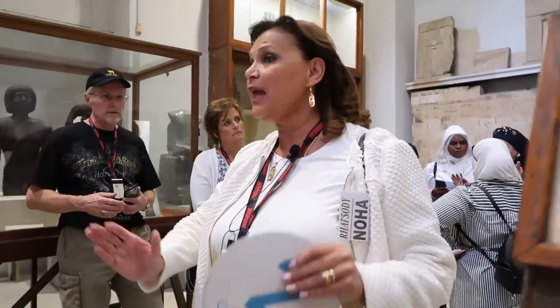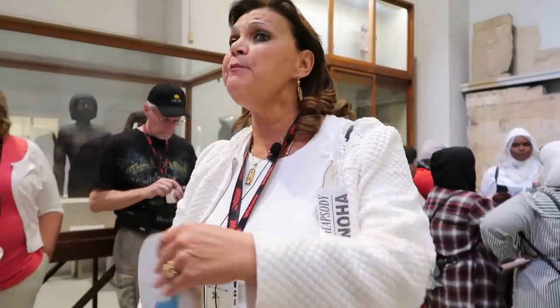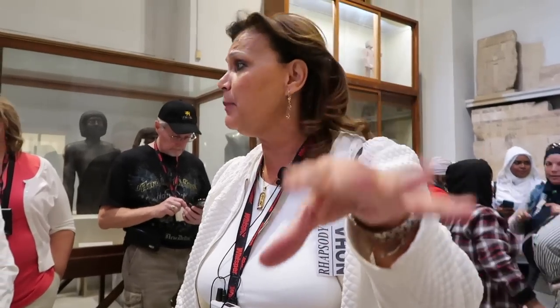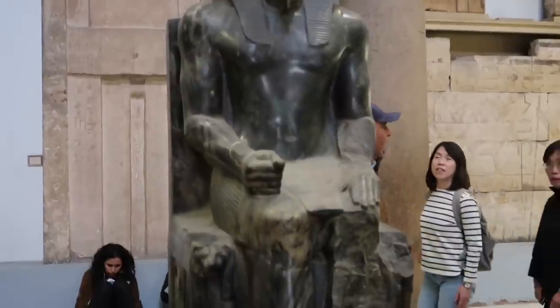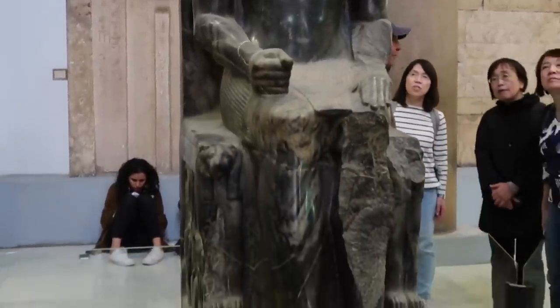Remember that temple I took you to for the mummification, next to the Sphinx? Mm-hmm. Remember where I told you the tourists are throwing money making wishes? This statue was found at the bottom of this wishing well. How old? 4,600 years old.